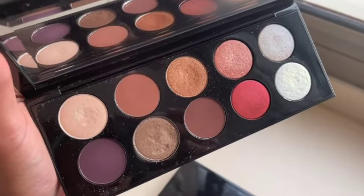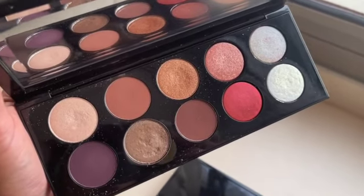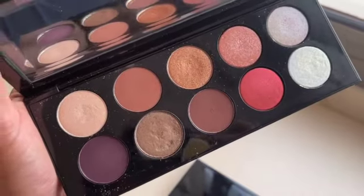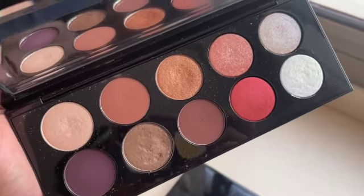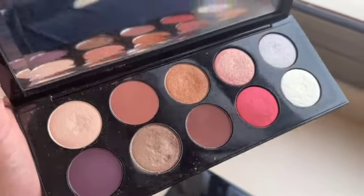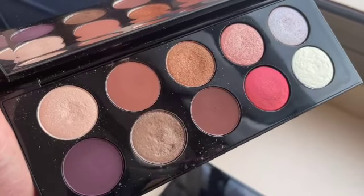This is Mothership 5 Bronze Seduction, which is one of the most popular first Pat McGrath motherships out there, according to the people that I've seen and the reviews that I've seen, because look at it. It works on a lot of skin tones. It has really beautiful shades that can be amped up or subdued.